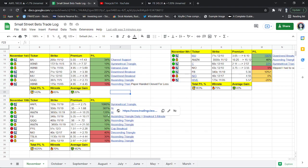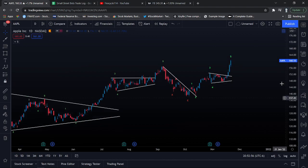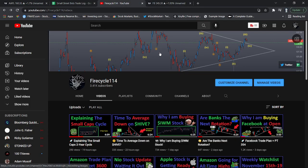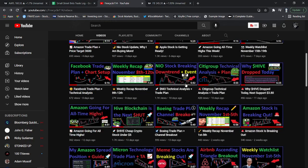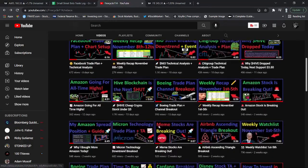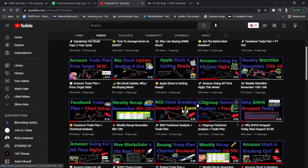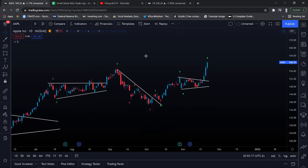Now this is going from high to low right over here, but overall, remember, we had this amazing setup on Apple. We had a very nice symmetrical triangle, and what I usually do is try to make those videos ahead of time. So right over here, I'm pretty sure I made a video on Apple somewhere right around here. So right over here, Apple stock is getting ready. Okay, one week ago. Remember, we made a whole video on this.